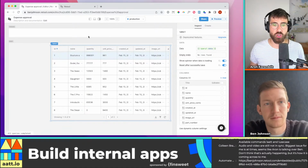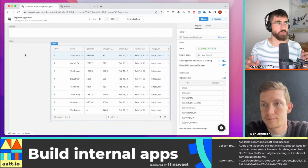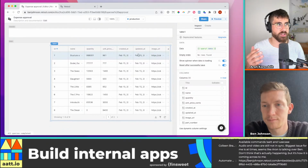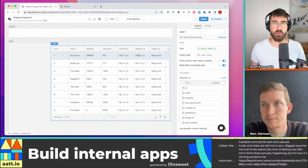And so in order to connect this table, you're saying we're going to have a little thing on the right here to show me unapproved, or show me expenses of this person. So that will be connected to the query. How do I connect this table? I guess that's step one, connecting this table to that Retool DB that we have in the backend.